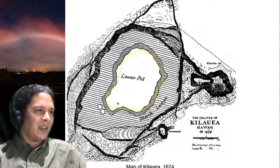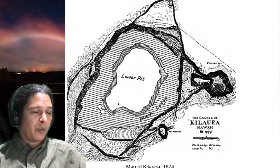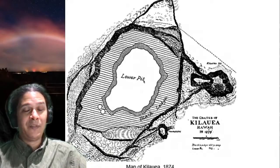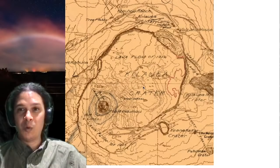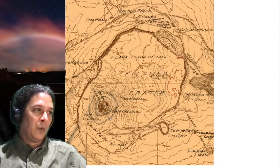And our next update, if we have a chance, maybe a couple updates from now, because we'll have to catch up, we'll go through the actual collapse cycles, what we know about collapses, how often things collapse, and how fast they refill in more detail. For now, I want to give you guys more of a visual history right in the map area. And this is the first triple map we have from 1919 of Kīlauea Caldera.